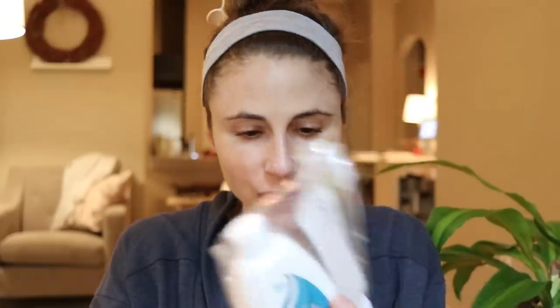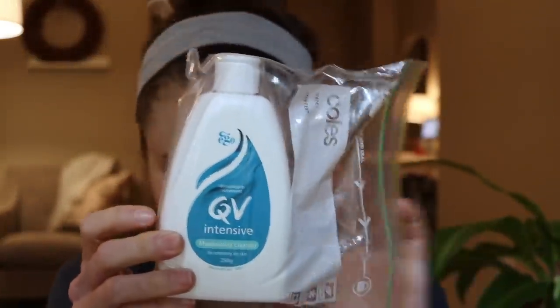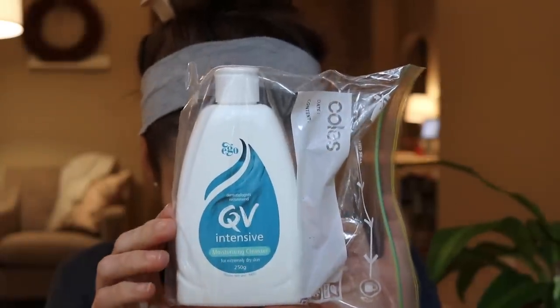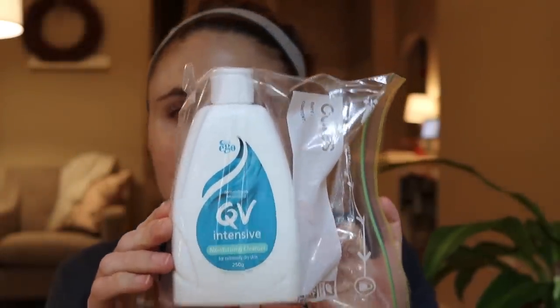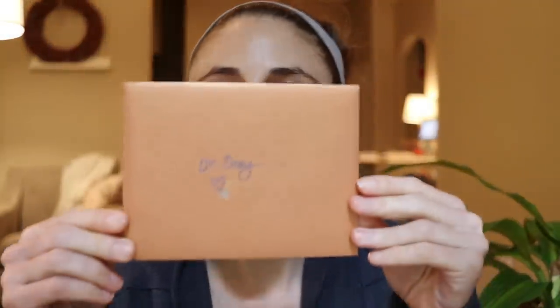We got a QV cleanser. It made it to whoever sent it. It made it. I haven't opened the card yet. Thank you so much. But it didn't leak or anything. That is good. Oh, we got a pretty copper envelope.